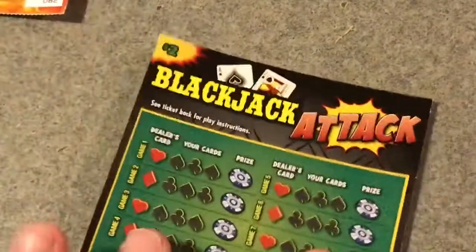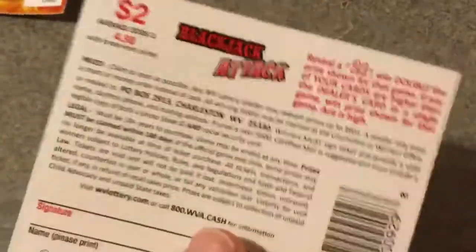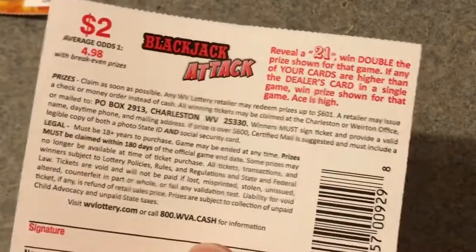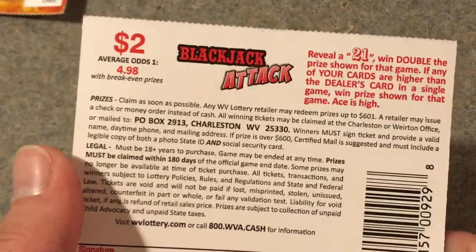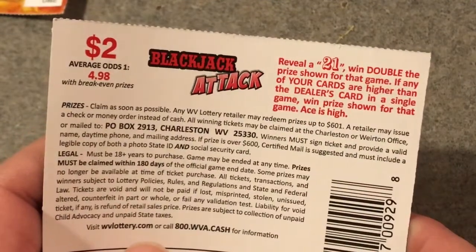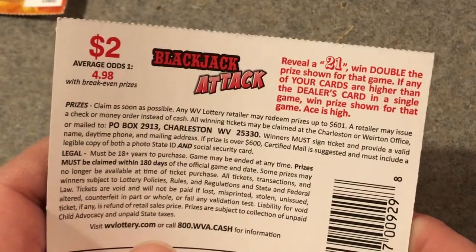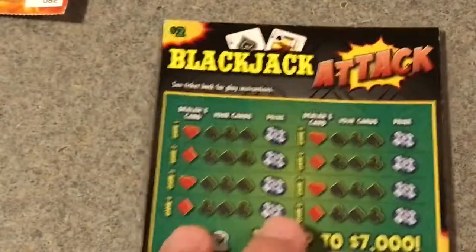All right. This one is a blackjack attack. So let us see back for instructions. They're in red over here. Found that out the first time. And the odds on these tickets are horrible. 1 in 4.98. The other one was 1 in 5. Reveal a 21 to win double the prize shown. If any of your cards are higher than the dealer's card in a single game, win the prize for that. Aces are high. All right.